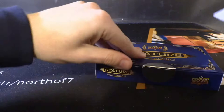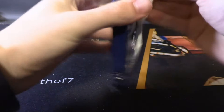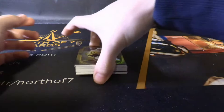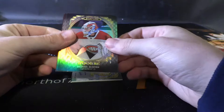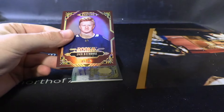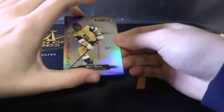All right, last pack of the first inner, and then we still have the second inner to do. Evgeny Malkin, Carey Price, Artem Zub, rookie out of 399. Michael McNiven, rookie out of 99. Alexander Yalesin, rookie out of 99. Jack Rathbone, rookie out of 85. We have a Century Momentous autograph of Glenn Hall. And we have a Mark Stone.